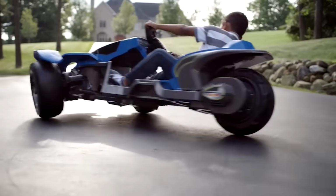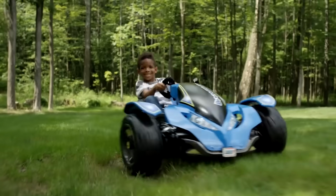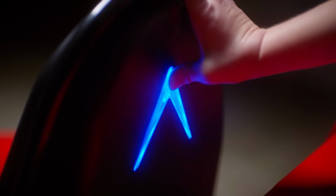Kids have it great these days. And these 10 coolest cars for kids make us wish that we were able to get in on the action ourselves.